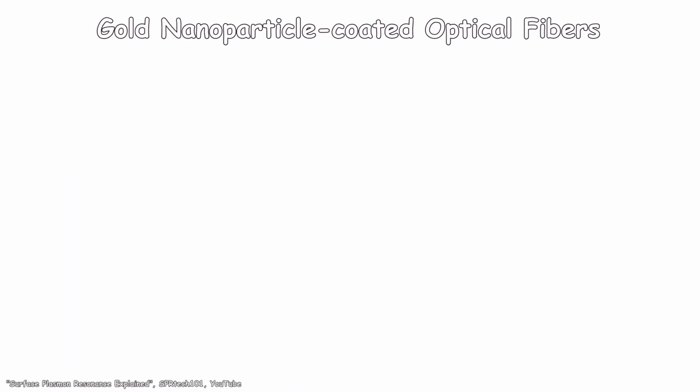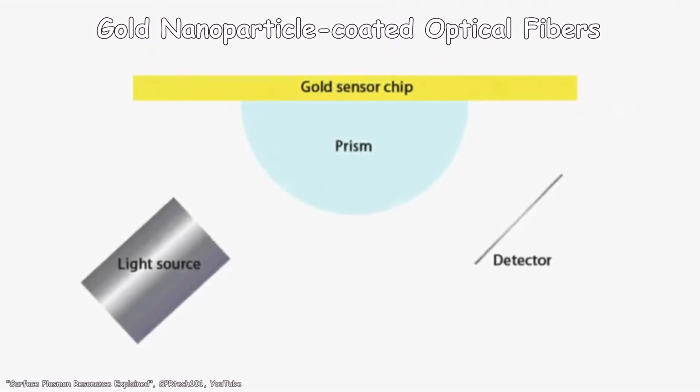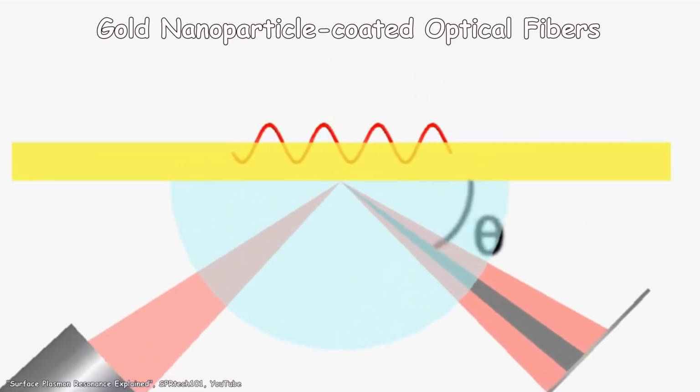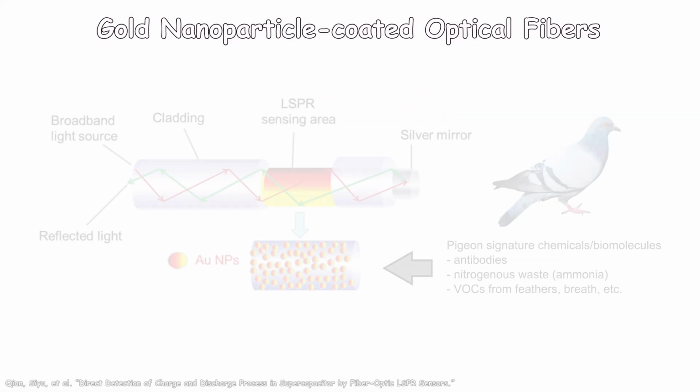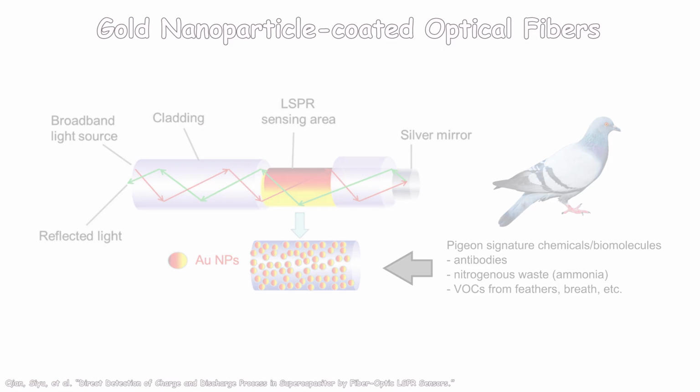For gold nanoparticle-coated optical fibers, they take advantage of the phenomenon called localized surface plasmon resonance, also known as LSPR. When light interacts with gold nanoparticles, it induces collective oscillations of electrons, which are highly sensitive to changes in the surrounding environment. The presence of a pigeon can alter the local refractive index near the fiber surface, causing measurable shifts in the LSPR signal. This change can be detected and used to confirm the bird's presence.